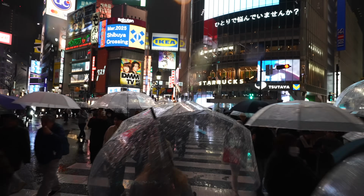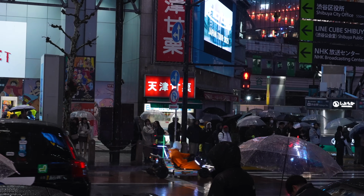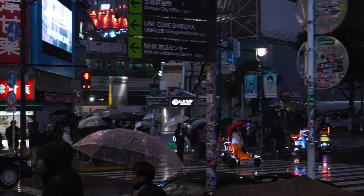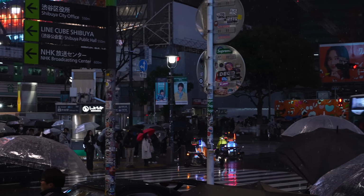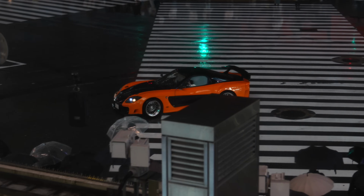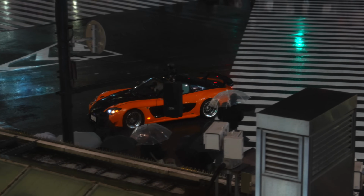It was magical. They also have the Mario Kart inspired go-karts racing through that we weren't able to book in time. And as if things couldn't get more Tokyo, the Fast and Furious Tokyo Drift Tour group came past. Nissan GTRs and all. You can book either of these tours on Get Your Guide.